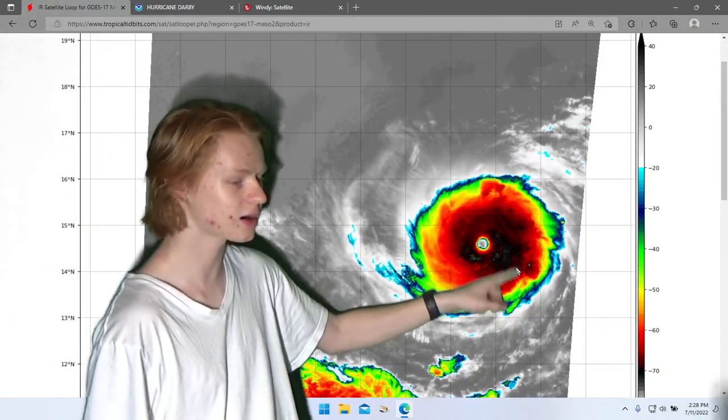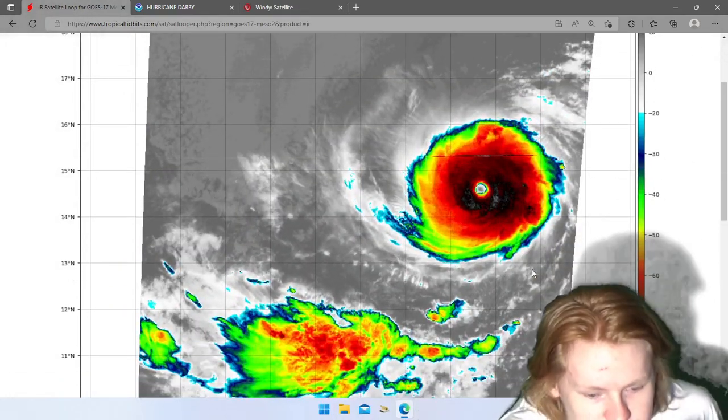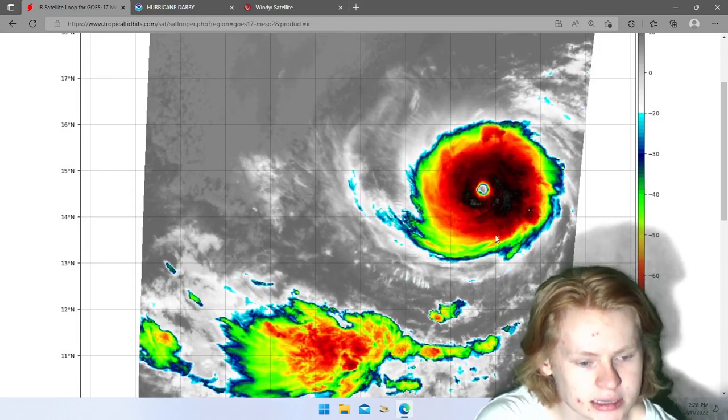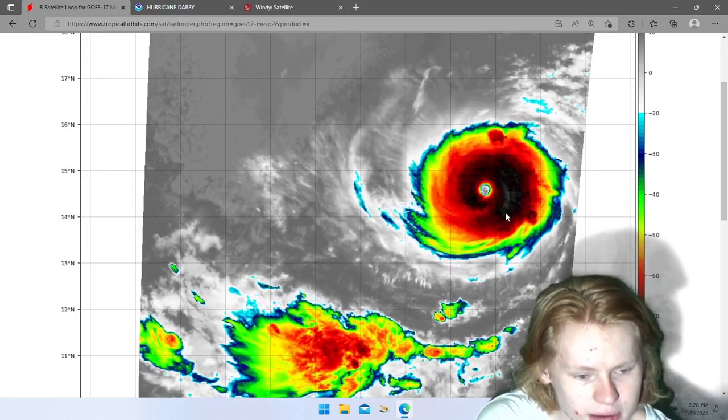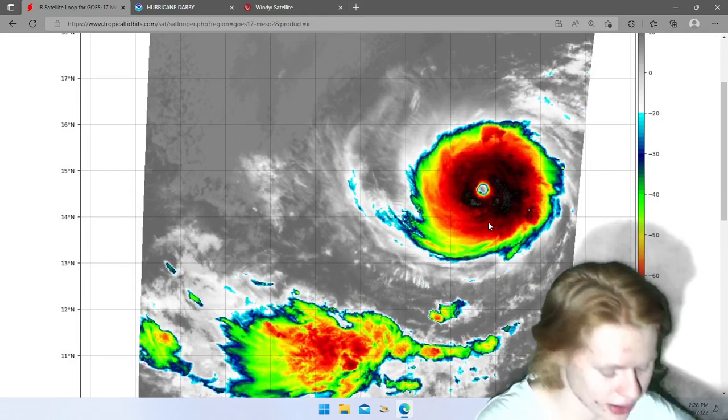You can see the higher cloud tops there at about negative 70 to negative 75 degrees centigrade. Seeing some deeper thunderstorm activity right here, especially in that eye wall, as that eye is definitely starting to clear out for sure.